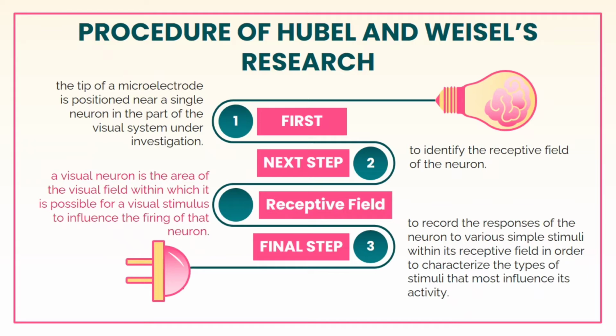The general strategy is to begin by studying neurons near the receptors and gradually work up through higher and higher levels of the system in an effort to understand the increasing complexity of the neural responses at each level.